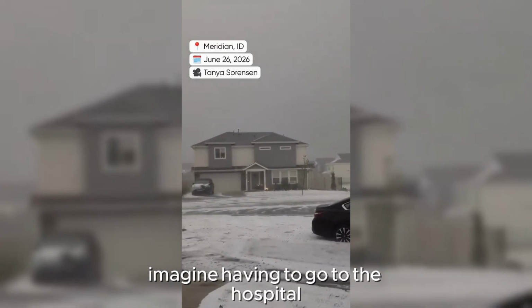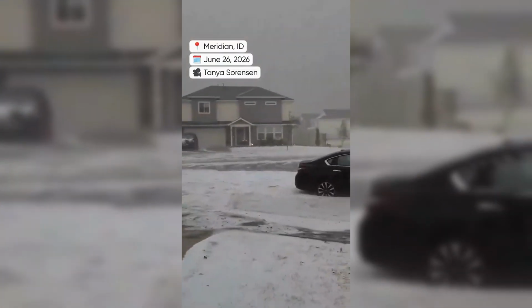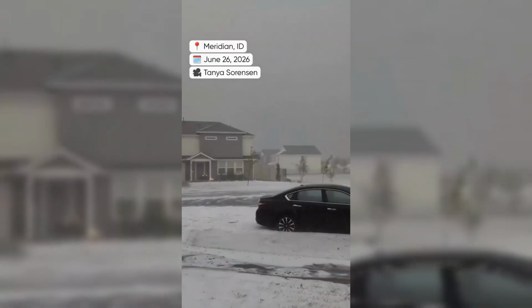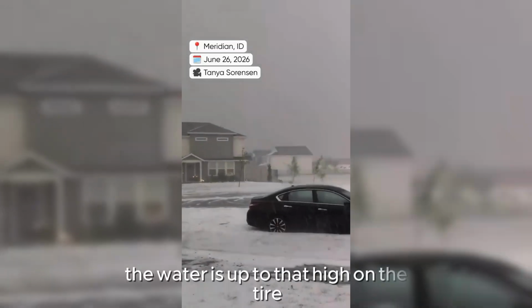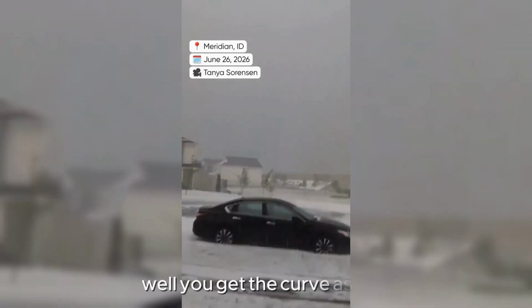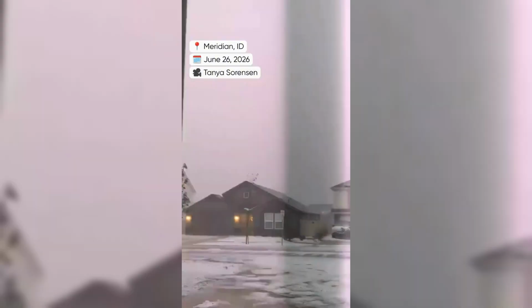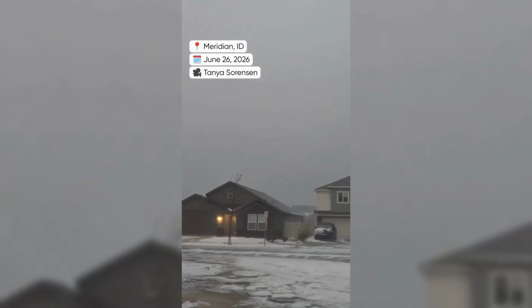Imagine having to go to the hospital like in Meridian, like we have to go. Look at the car. The water is, holy crap, that high on the tires. Well, you're against the curb as well, but yeah. But the water is at the same level as the curb. Oh, that was a good one.